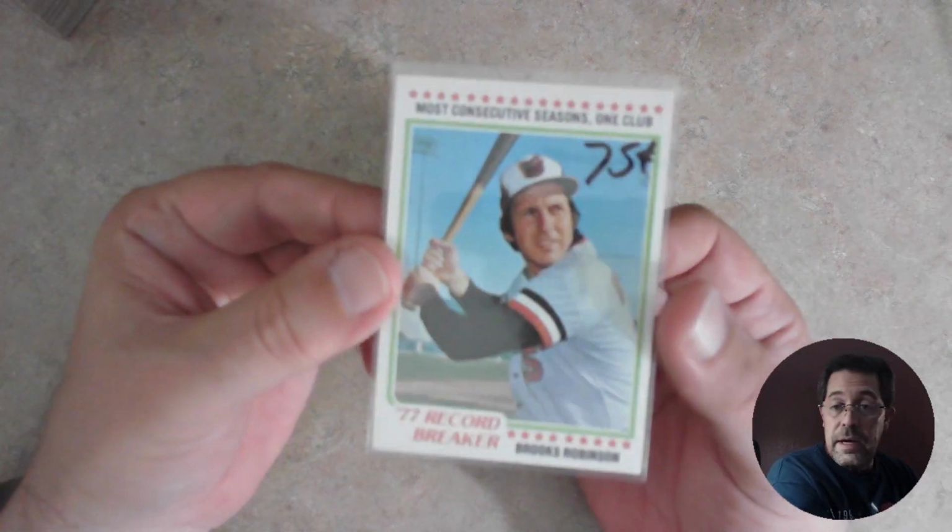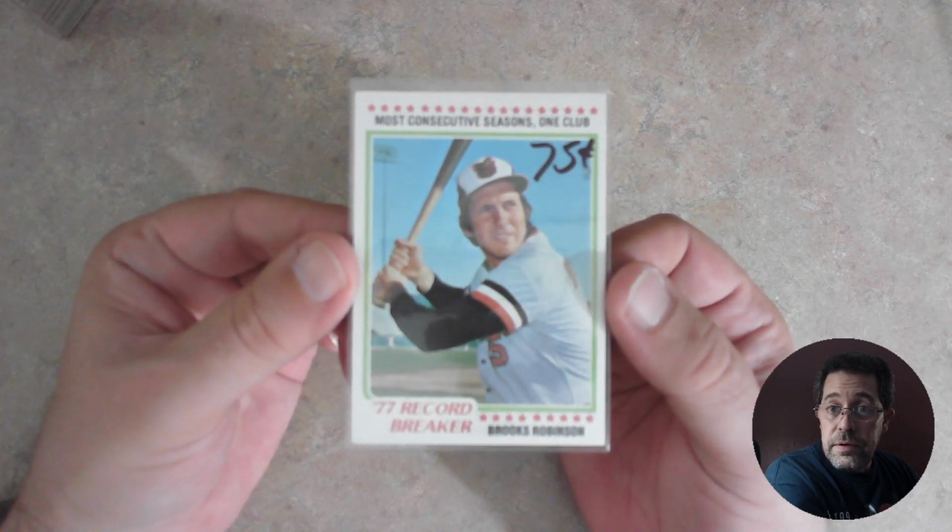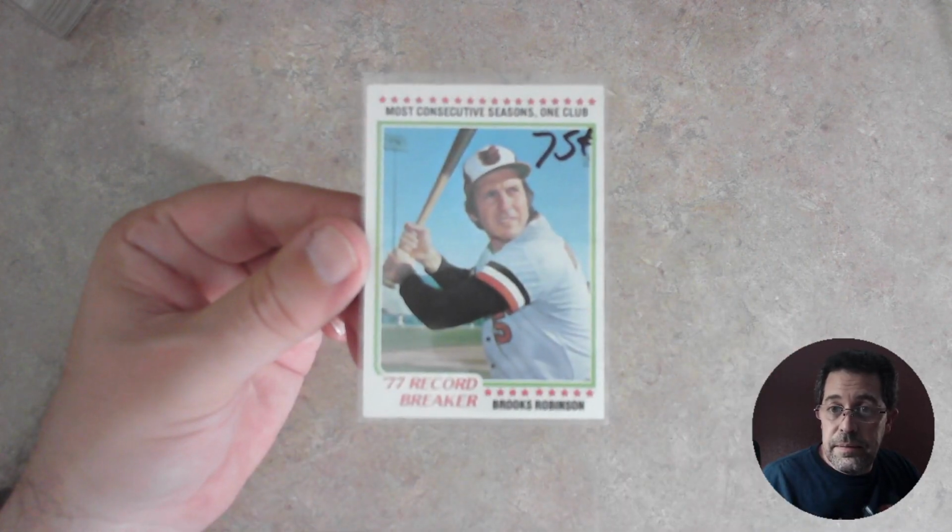But here's some of the star cards, Hall of Famers that I picked up. Here is the record breaker. Let's see if this will focus here.